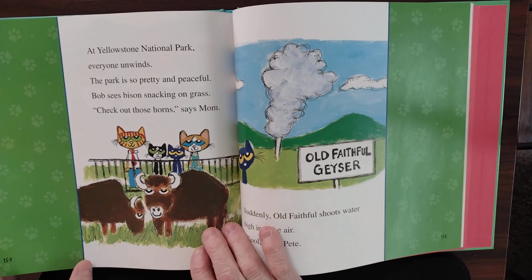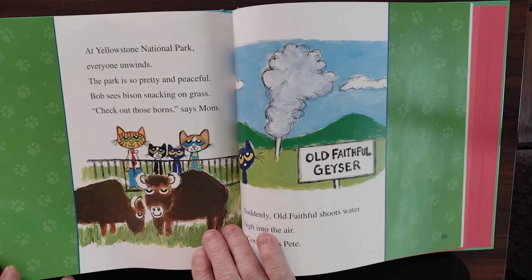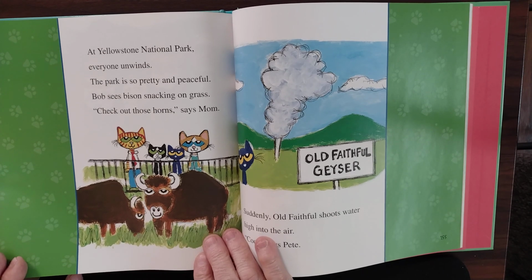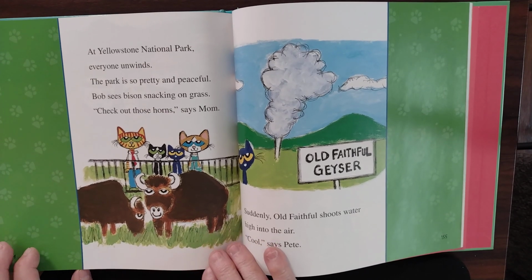At Yellowstone National Park, everyone unwinds. The park is so pretty and peaceful. Bob sees bison snacking on grass, or buffalo, whatever you want to call them. Check out those horns, says Mom.